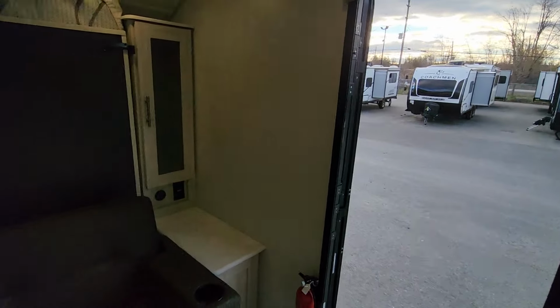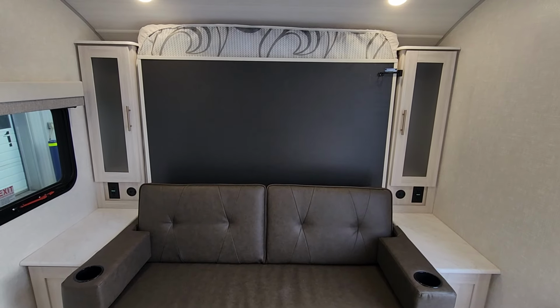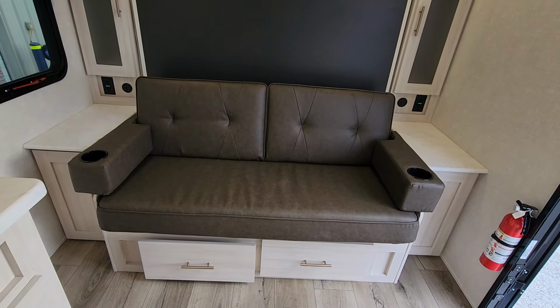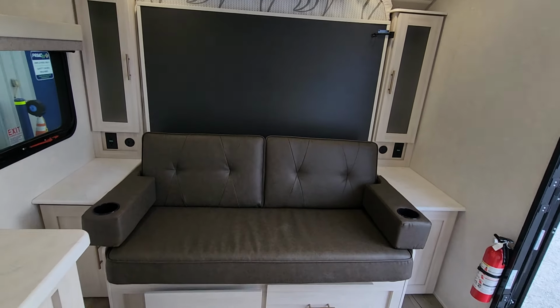So at the front, I mentioned the Murphy bed setup. So we've got power on both sides. So if somebody has a CPAP machine already well set up, you've got USB as well. Great drawer setup. So you've got 2 drawers. So for if there's a couple here in the front, certainly great storage underneath.